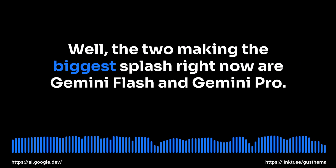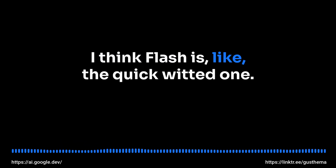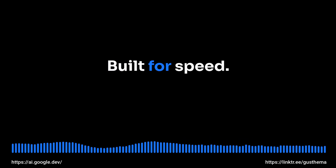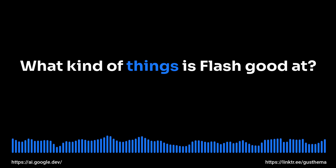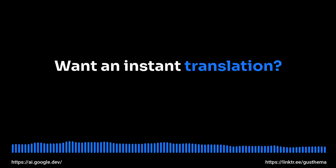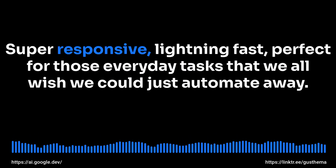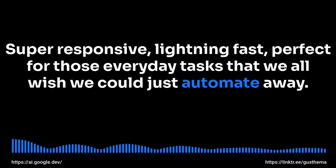Well, the two making the biggest splash right now are Gemini Flash and Gemini Pro. Think Flash is like the quick-witted one, built for speed. So, instant gratification AI. I like it. What kind of things is Flash good at? Need a quick email drafted? Want an instant translation? Flash is your guy. Super responsive, lightning fast. Perfect for those everyday tasks that we all wish we could just automate away.